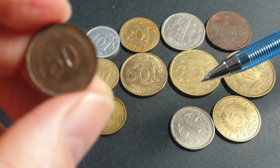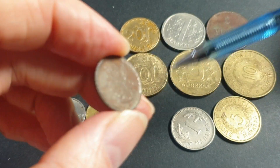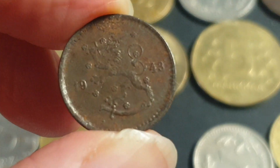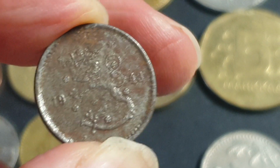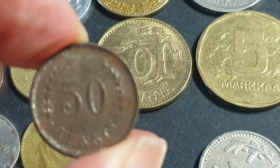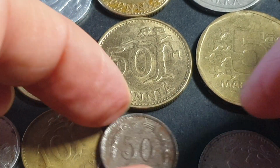Then we have an iron coin. This one is in lesser grade because iron doesn't actually keep well. It goes this black color. It's 1943, the first year of pure iron coins, and not really worth that much.